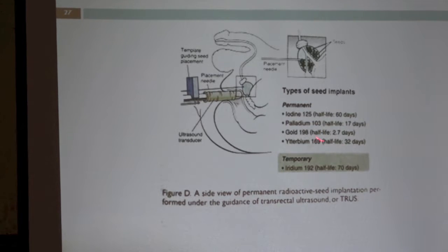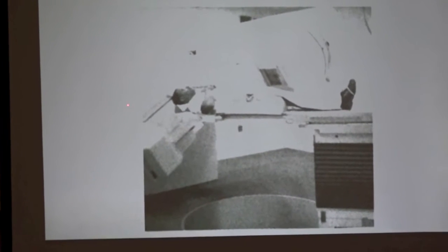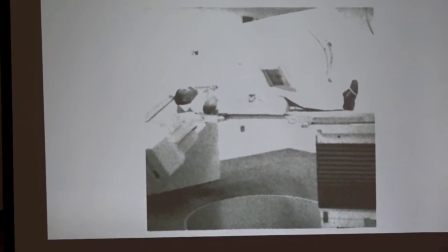Different elements can be used to give off this radiation, such as iodine, gold. Next, please. And this is the external radiation. You use a big machine, similar to a CAT scan machine, and these produce radiation that is focused on the prostate and kills the prostate right where it is. And they work.